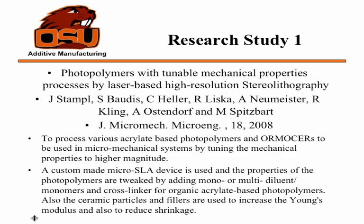The thing is, acrylates can be mixed with metal alkoxides as well as ceramics in order to get good mechanical strength. So their main aim was to see what the different types of acrylate-based photopolymers and ORMOCERs, that is, organically modified ceramics, can be used in micromechanical systems, and to see what range they could spread the mechanical properties, specifically just elastic modulus.